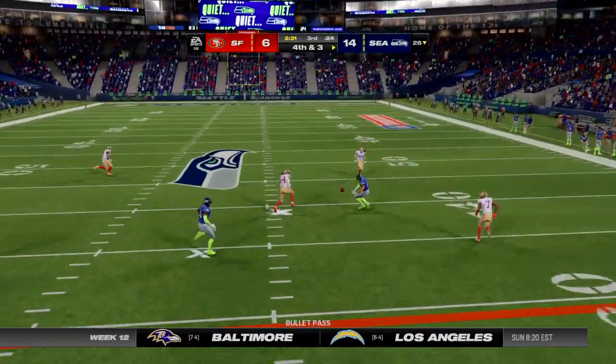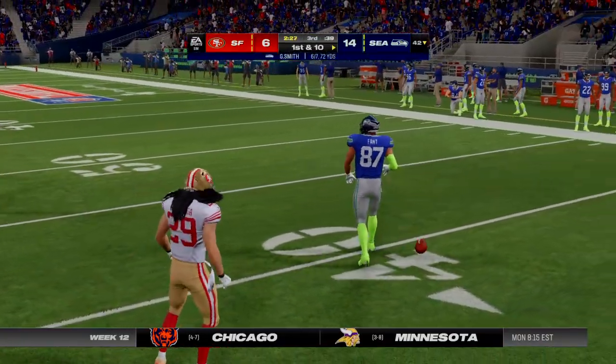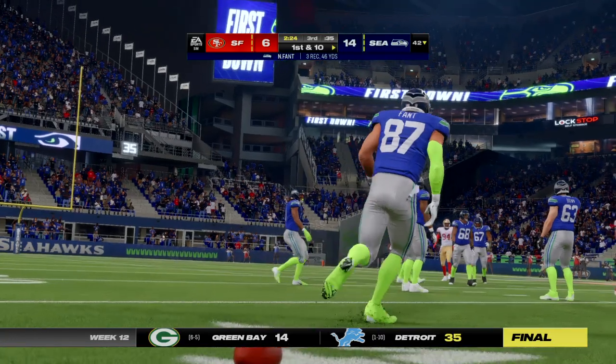They snap it to Smith. Pass taken in by his big tight end. And they get him down, but not before he takes it across the 40-yard line.